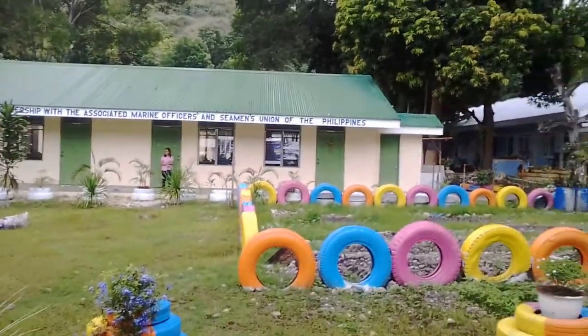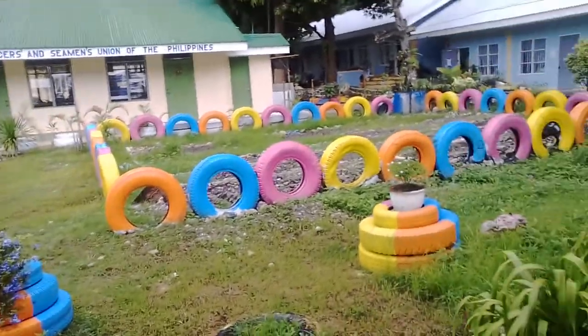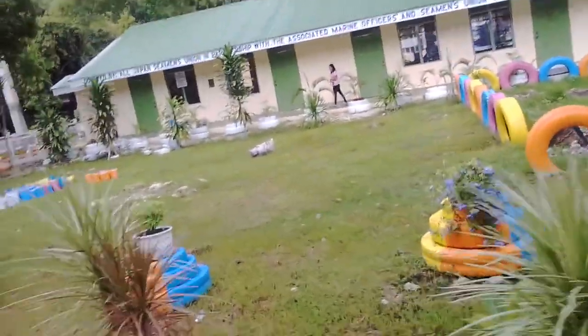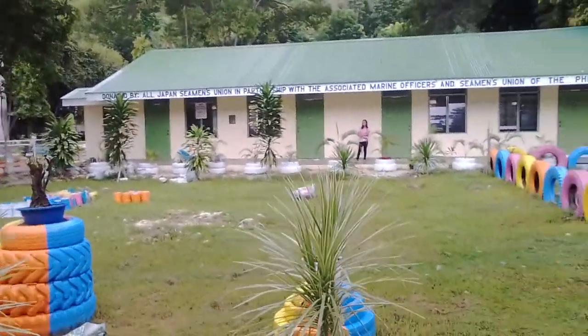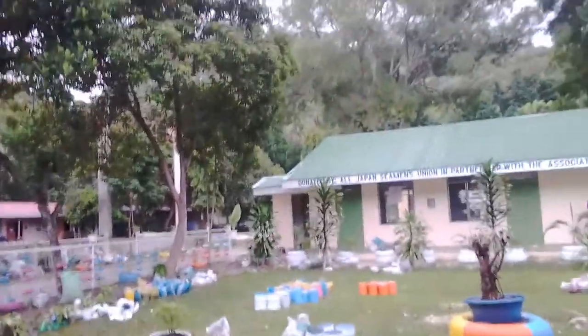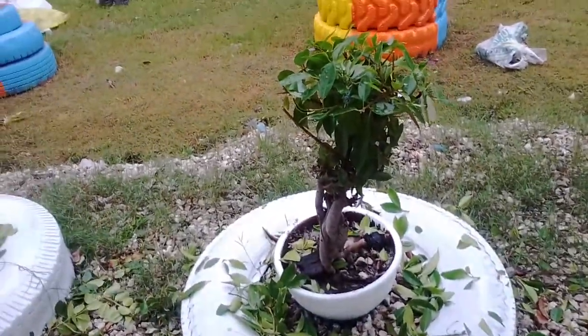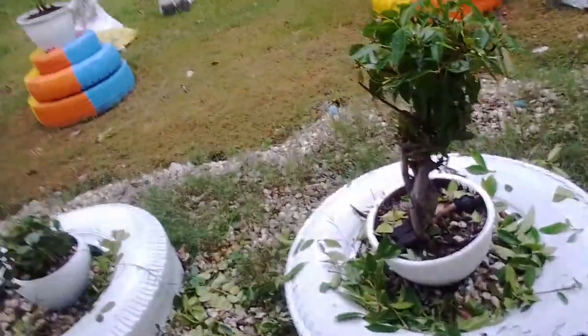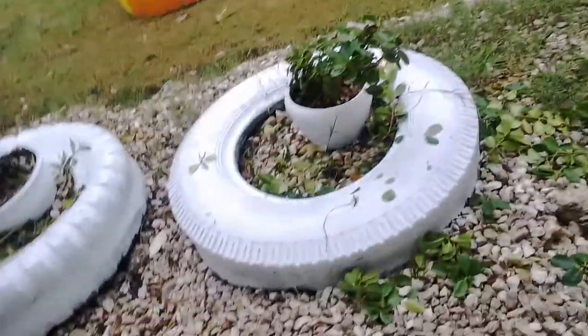Look at that. Still empty. It's still work in progress, but expect the unexpected. It is actually a mixture of vegetables and ornamental plants. Oh, look at this. Nice bonsai here. Look at that. Century old. No, not century, but decade. Decade-old bonsais. Look at that. Oh, with the white pots.